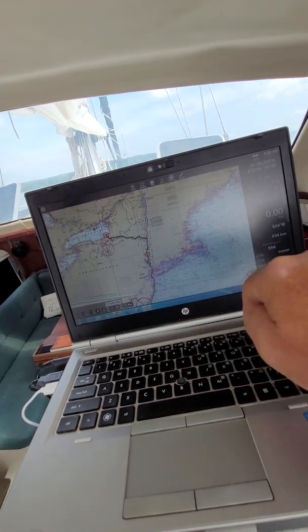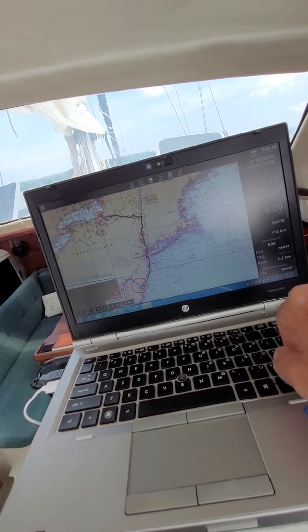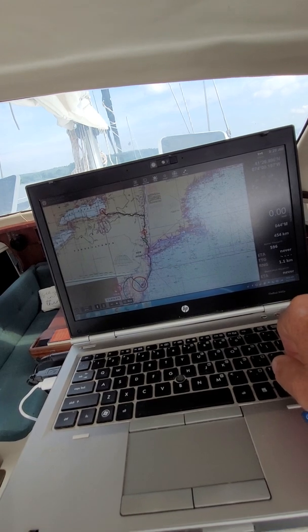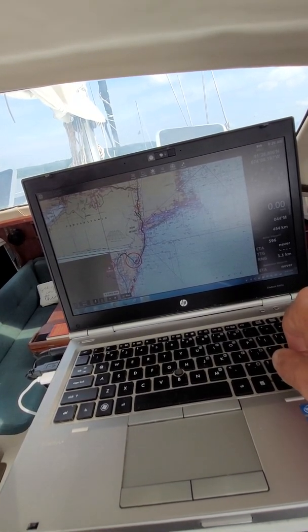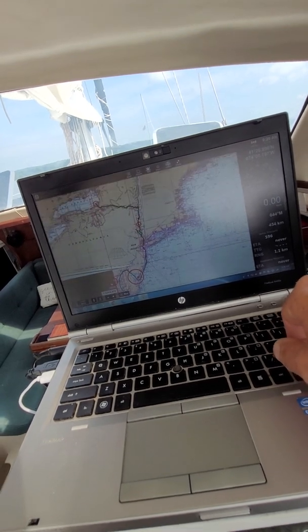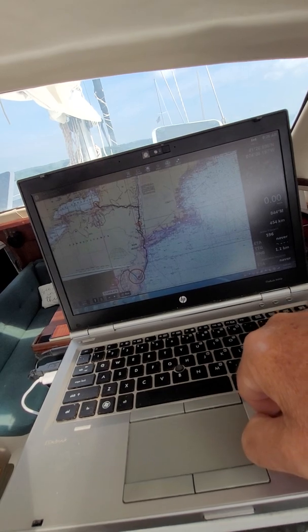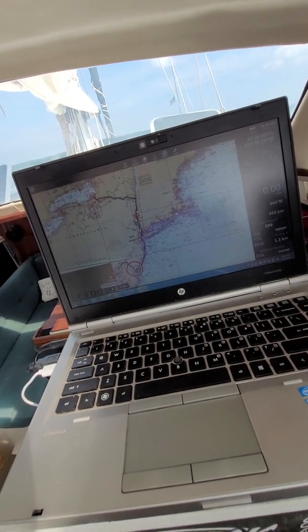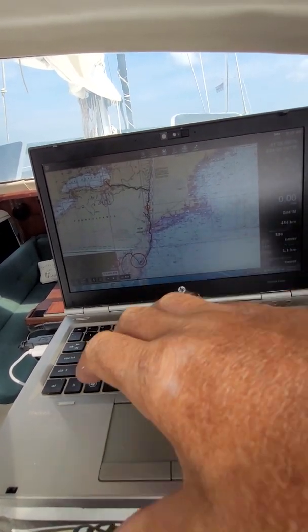First off, while we were away in the winter time, I plotted every single waypoint that we had to go through, so that the boat would actually know the exact course to take every step of the way. And we did that for, oh, what is it, 3,000 kilometers? And I think there's something like 1,200 waypoints. So 1,200 places that I'm telling the boat where to go.